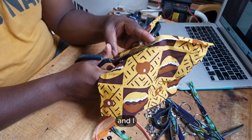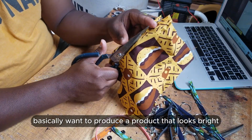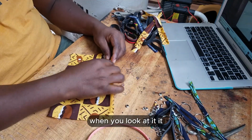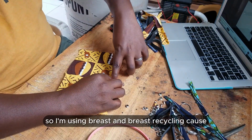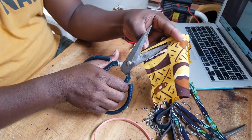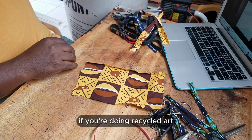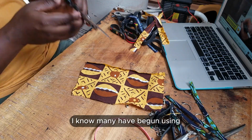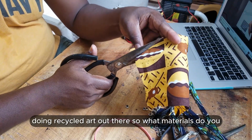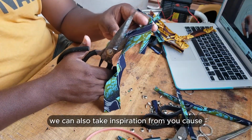So as you're following in my video, I'm using different materials like the cloth that I'm using. The fabric is called kitenge, and I basically want to produce a product that looks bright, a product that brings life to you. When you look at it, it makes you feel good. So I'm using kitenge fabric. Please share with me what materials you normally use if you're doing recycled art.